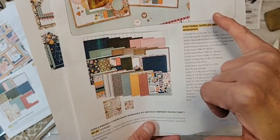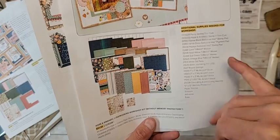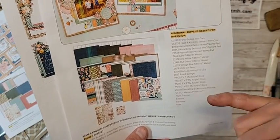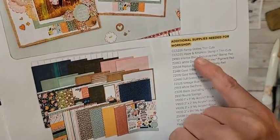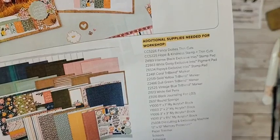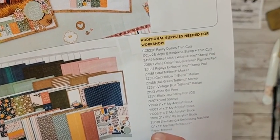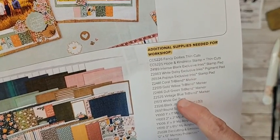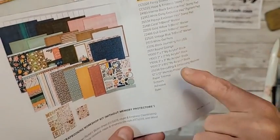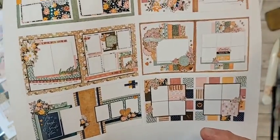But again, there are additional supplies needed, like the markers, gel pens, and black journaling pen. They list all the blocks and everything as well. So it looks like a long list, but it's truly not. Like I said, the additional items will be the fancy doily thin cuts, the Hope and Kindness stamp set, and then she has some ink pads and markers, and she used all the same markers I did, except I didn't use Dull Green. I didn't even look at that till now. Sorry. But they list the paper trimmer and the scissors, adhesive and everything. Kelly did a fabulous job. I can't wait to put these together.